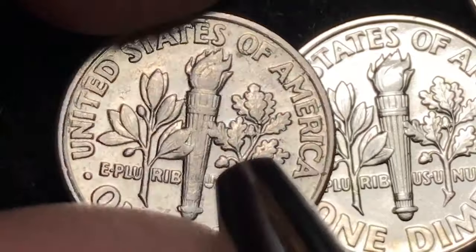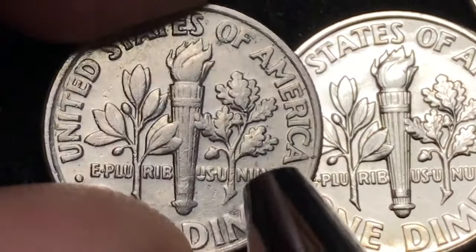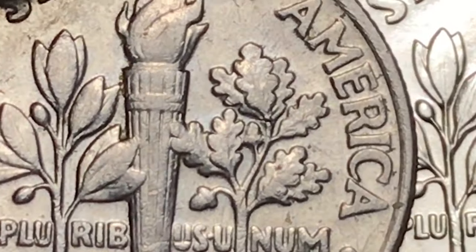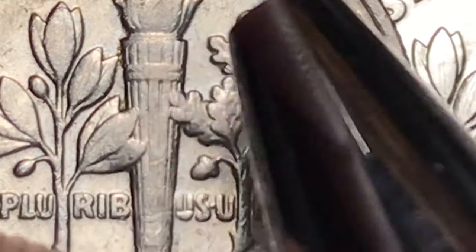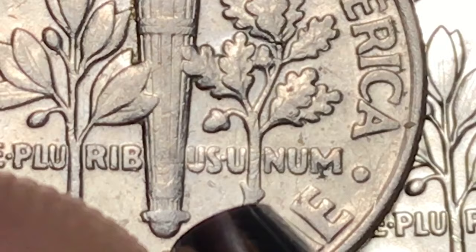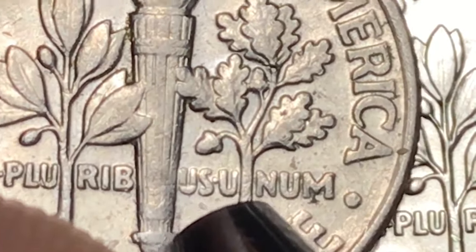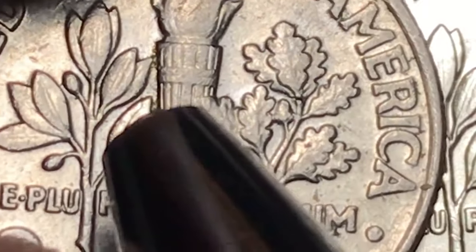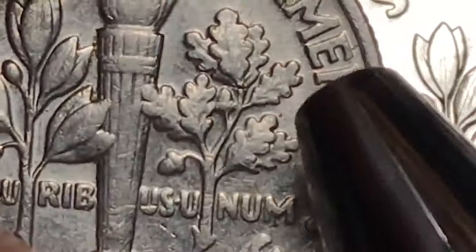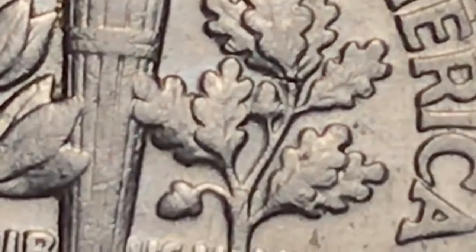And one of the things you'll find when you look on the back of these used dimes is that there are two sets of bands on here. Let's look at this. There's a double band here and a double band here. And then at the bottom is a little cup, almost like the holder for the torch, almost like a bat handle, it turns out. On the left, there is an olive branch, and there's a couple olives there. On the right, there is an oak sprig, and there's an acorn right there.